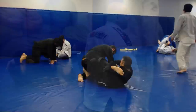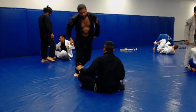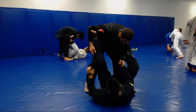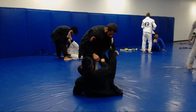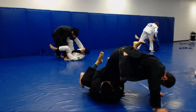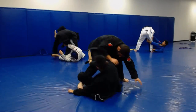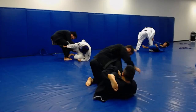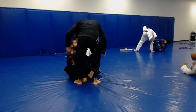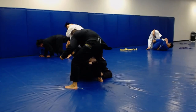So you're watching here Wilson on the bottom, Javier on top, both purple belts, drilling. In just a few moments, we're going to call time, get in a circle and do some specific training, and follow some of the guys as they make this position work for them.